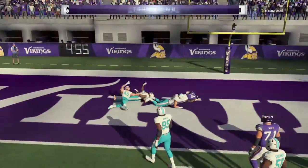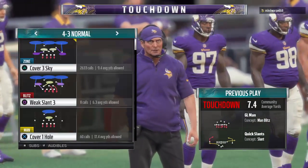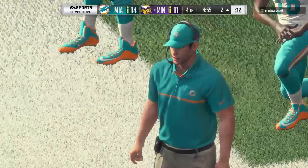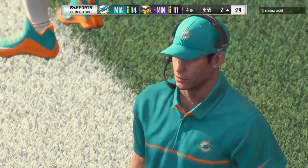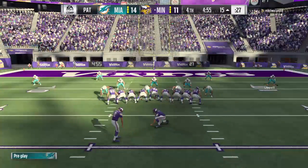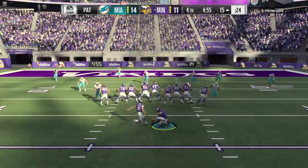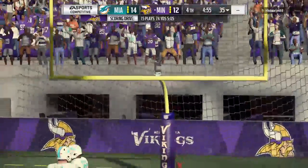And that'll be caught by Diggs for a Minnesota touchdown. Stephon Diggs from 4 yards out. And the Vikings are able to make this a close game again. Kai Forbath on for the extra point. And the lead is down to 2.